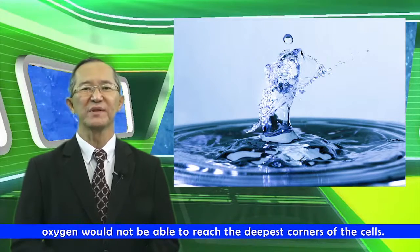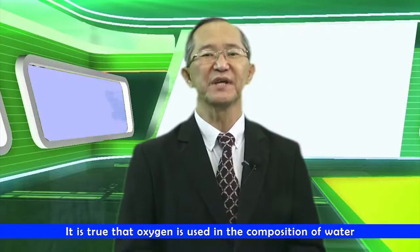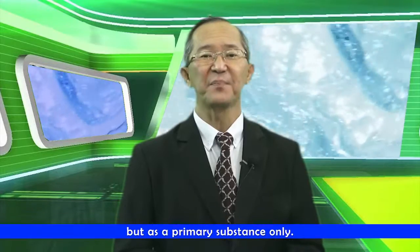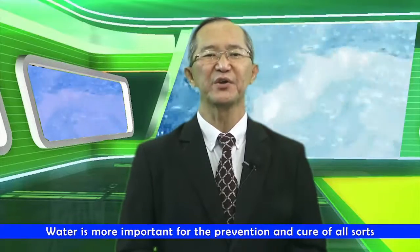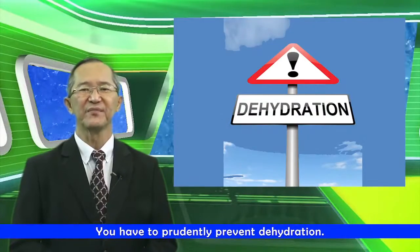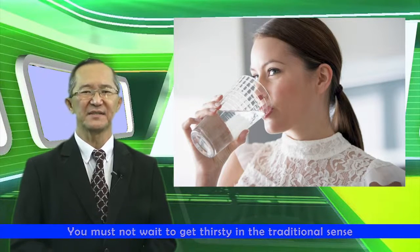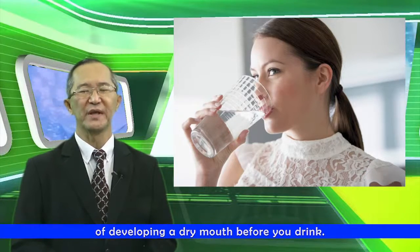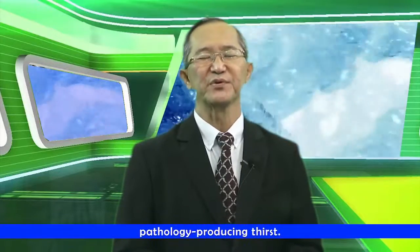Second, water. Water is the most important substance for life. If there was no water, oxygen would not be able to reach the deepest corners of the cells. It is true that oxygen is used in the composition of water, but as a primary substance only. Water is more important for the prevention and cure of all sorts of health problems, and most especially to tumor. You have to prudently prevent dehydration. You must not wait to get thirsty in the traditional sense of developing a dry mouth before you drink. Dry mouth is not an accurate indicator of early pathology-producing thirst.